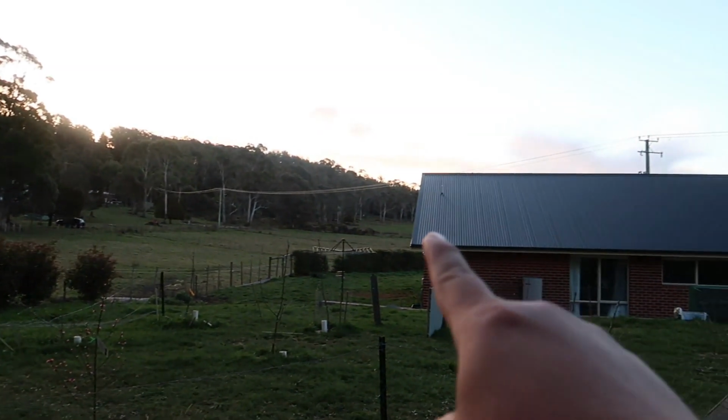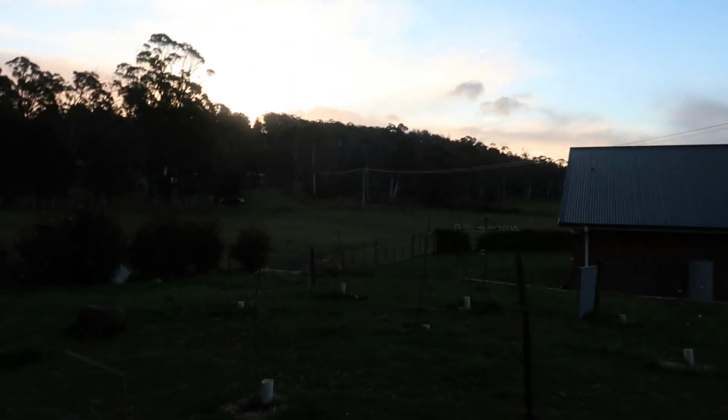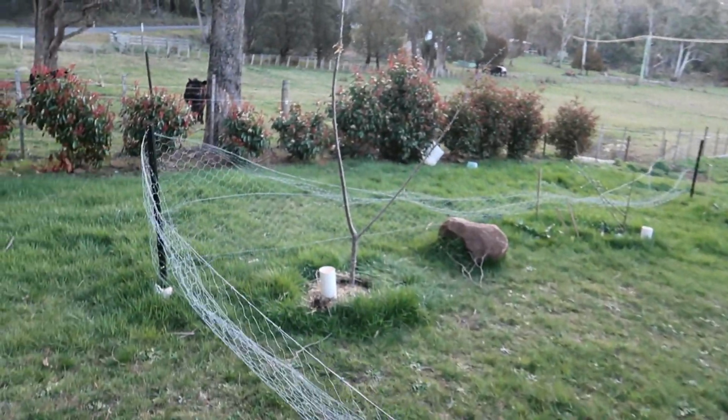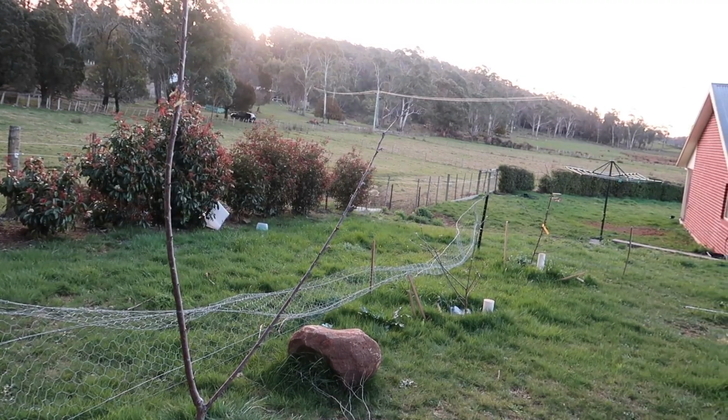The trampoline normally lives over there, on the other side of the clothesline. It flew over the plants today. Well, it didn't really fly over the plants, did it? Because look, it's destroyed my fence. And it's wrecked a couple of the plants. Oh no.